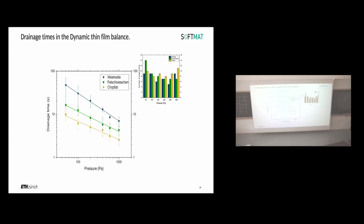So we did many of these experiments. This is the drainage time as a function of the applied pressure in the thin film balance, okay? So Manolis made a film, allowed it to come to equilibrium, then applied the pressure step, and just measured how long it took to break. And this is the time as a function of pressure. Again, Belgian beer wins. Most stable. Feldschlossen is not so bad.